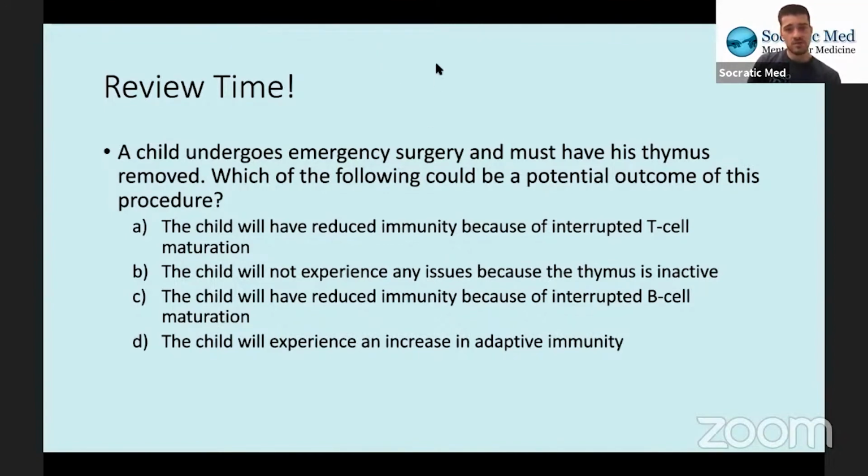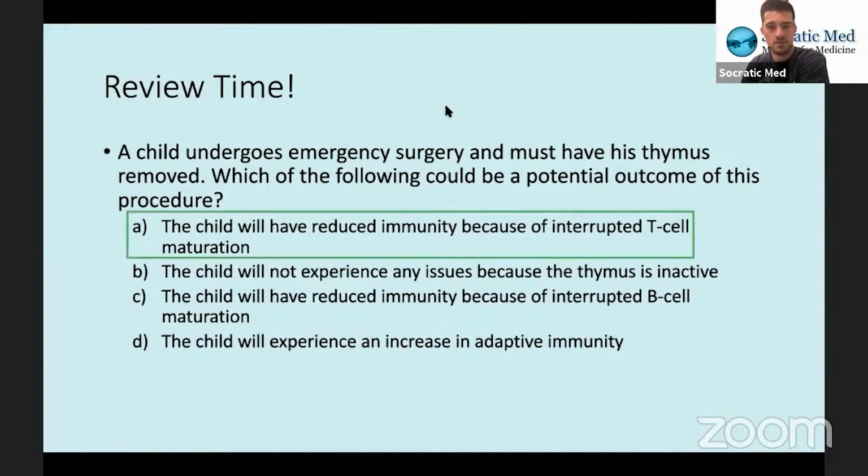Okay, so I'm going to give you guys a couple of minutes to answer this question. So half of you said A, half of you said I have no idea. And the answer is A. Cool. So let's take a look. A child undergoes emergency surgery and must have his thymus removed. Which of the following could be a potential outcome of this procedure?